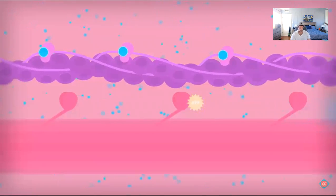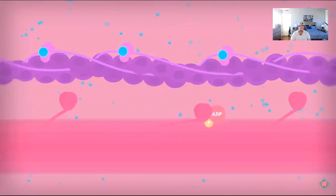But the only myosin heads that can bind to those newly exposed sites are the ones that are ready for action. That is, the ones that have already grabbed a molecule of ATP that's been floating around and broken it down into ADP and the leftover phosphate. When a myosin head does that, it moves into an extended position, kind of like a stretched spring, still holding on to the ADP and the phosphate and still storing the energy that was released when they were broken apart. So after all that, with the myosin primed for action and the bodyguards out of the way, the myosin finally binds to actin, and it is beautiful.